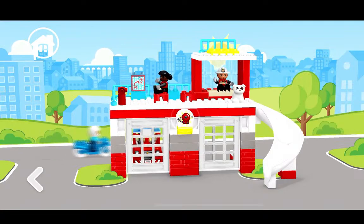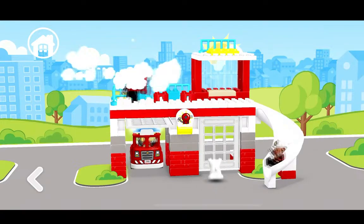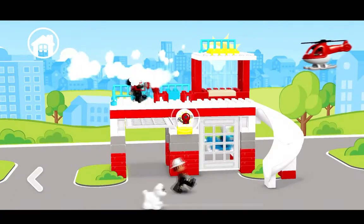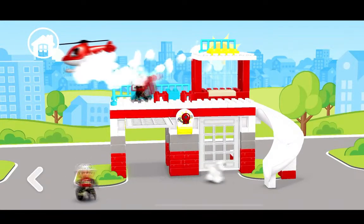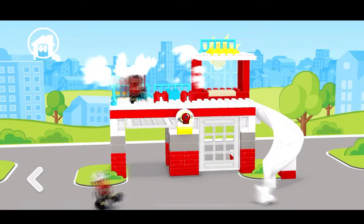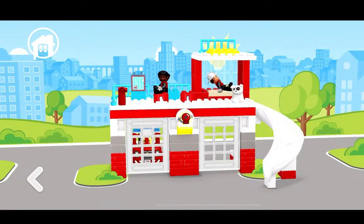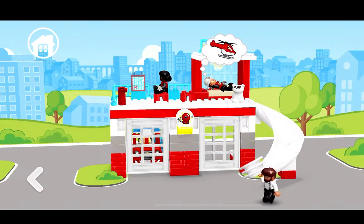Oh, it's an alarm. Please. Go. And when the car is turned, we know that everything is okay. Please stop. Super. See, now you know how it works. Let's go further.